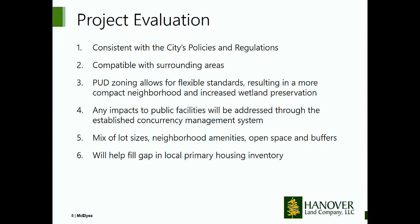It found that the project is consistent with the city's policies and regulations, both the comprehensive plan and the land development code. The project is compatible with the surrounding areas. The requested PUD zoning district does allow for flexible standards, which results in a compact neighborhood design and increased wetland preservation, because there are a few wetlands on site. Any impacts identified as a result of the project to public facilities will be addressed through the already established concurrency management system that's in place today.